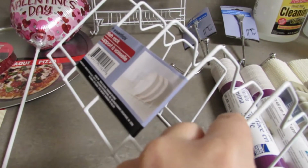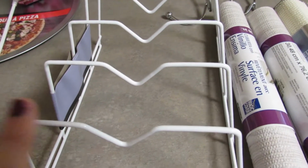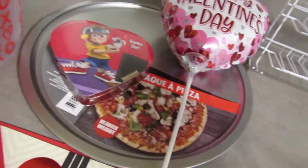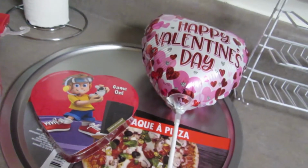pot organizer that I'm gonna try to use for the lids. And I got a pizza pan. I already have one, so I thought I'd buy another one because we always seem to have to use one pizza pan and one sheet tray.